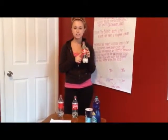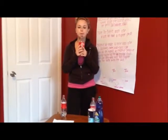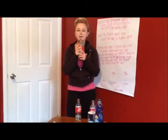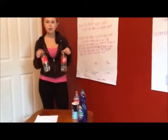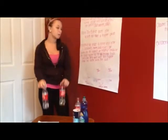As you can tell, this is a deeper pitch. This one's higher than the salt. And this one also is very high. So our claim does not support our evidence because the soap and the water both have high pitches, and we claim that just the water would have the high pitch.